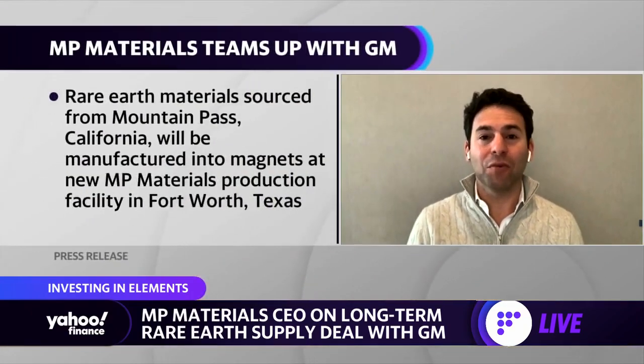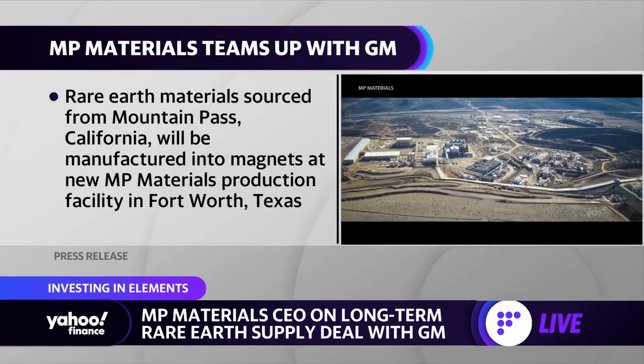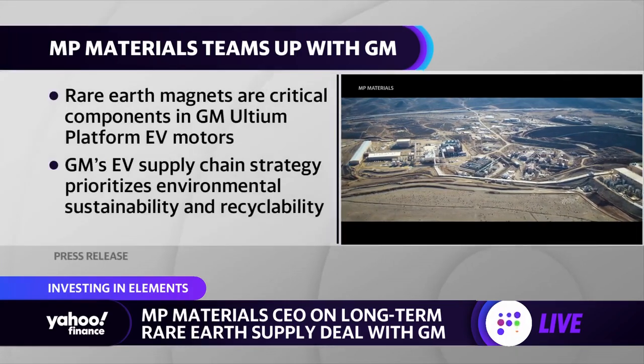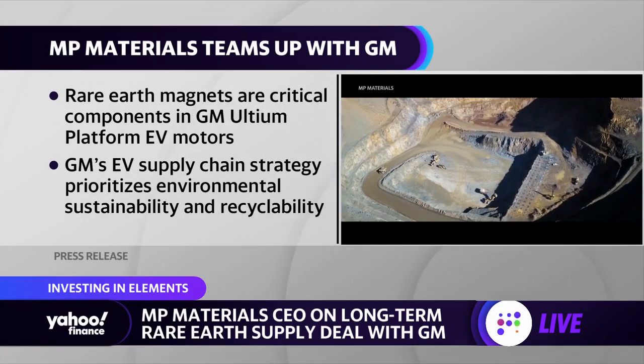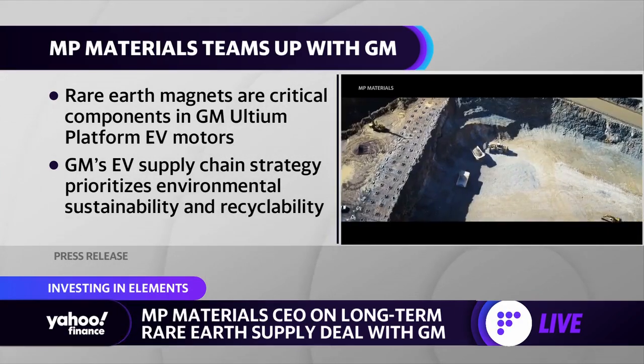And what we just announced last week with GM is that we are going to take the materials that we process at Mountain Pass, move them to a facility in Fort Worth, Texas that we will build. So this is an MP Materials magnet facility. And GM is going to be our foundational customer as we bring this supply chain home. So it's really transformational, not just for MP, but also GM to be able to have this supply chain in the United States and to lead the way doing that, as well as the country, because we won't be relying on a single point of failure in the supply chain for magnetics, which are so important for electrification.